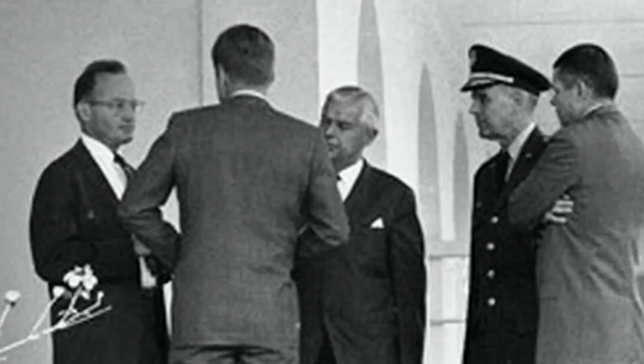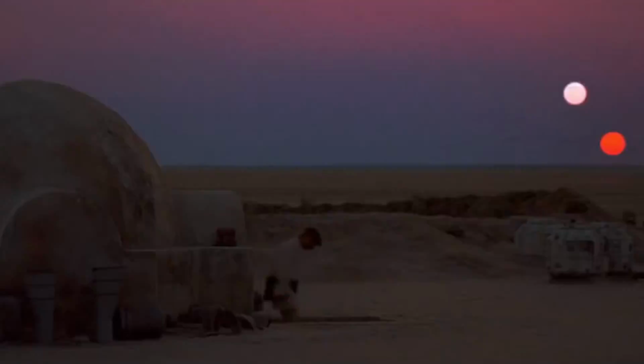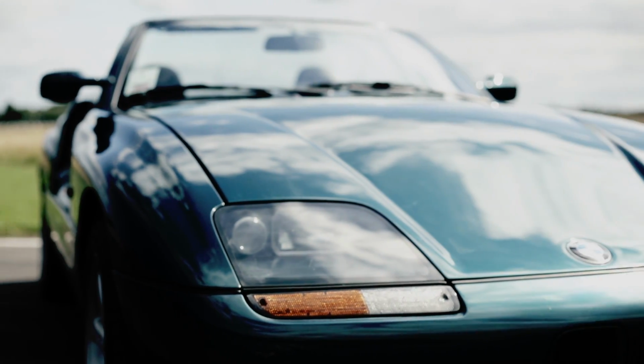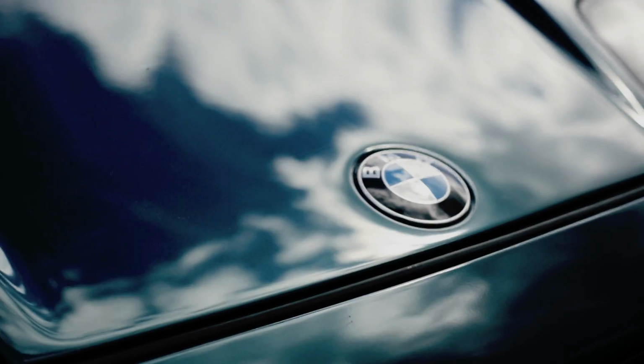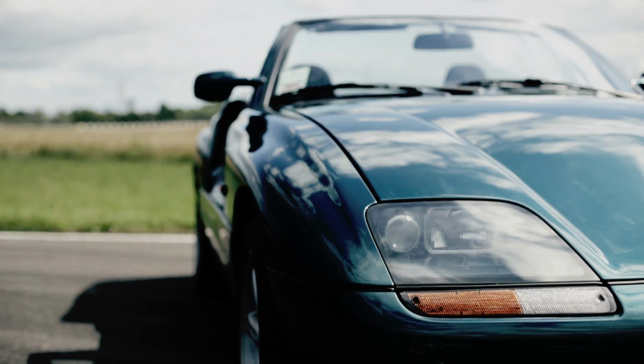Fast forward to 1989. And you end up with the BMW Z1, the first product of BMW Technic, a division of the company freed from the usual limits of manufacturing and allowed to express itself.